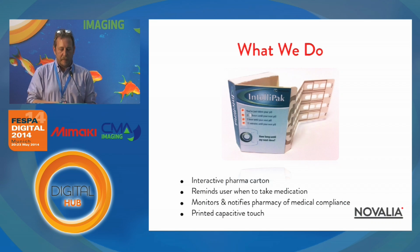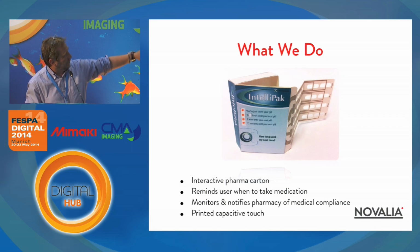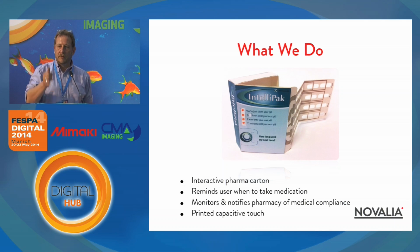So this is a piece of pharmaceutical packaging. You can see on the blisters that there's some conductive tracks printed. The entire idea is that the pharmacist can pre-program the packaging with your dosage of the drugs you're supposed to be taking, the times when you're supposed to be taking them. The packaging gives you an audible alert to remind you to take your tablets.